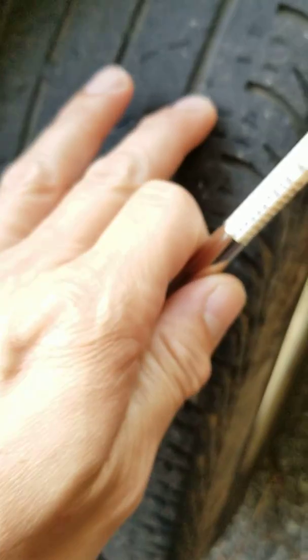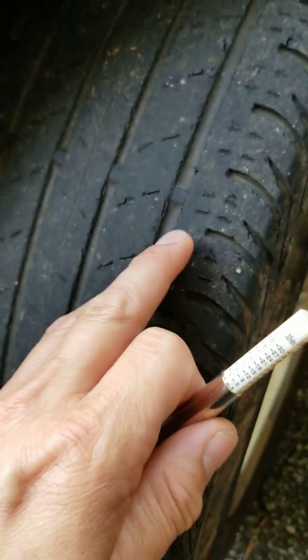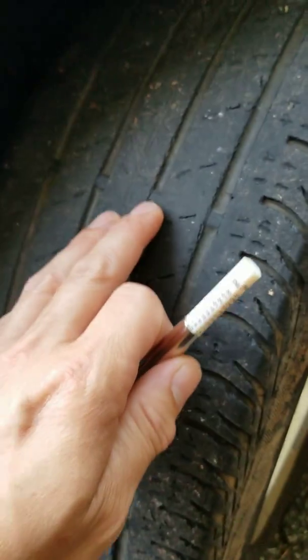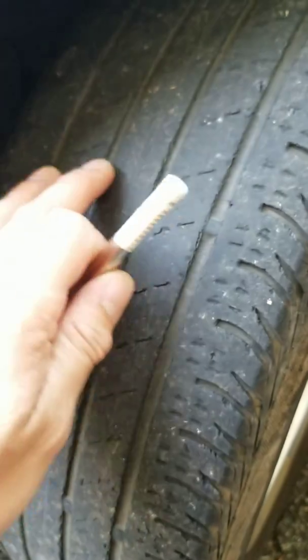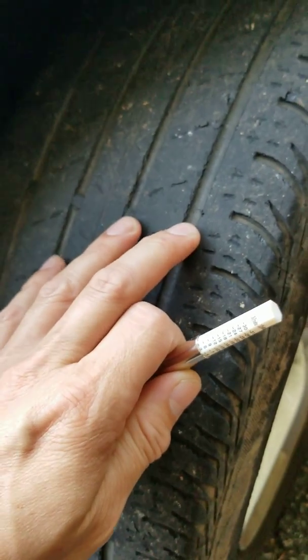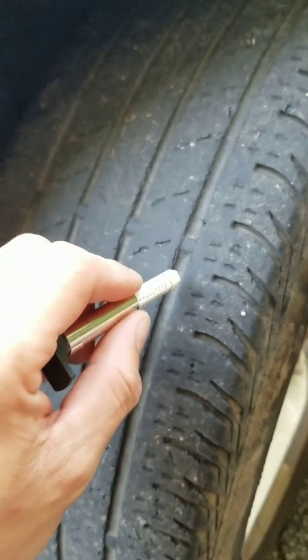So at 2/32nds, the highway safety people say that this tire can't evacuate water properly, and thus you get hydroplaning and you can slide out. So at about 3/32nds is when I recommend replacing tires. 2/32nds is the federal standard, meaning if you were in a state that required safety inspection of your tires, then you would fail for having that. Georgia is not one of those states, so you'll be all right.